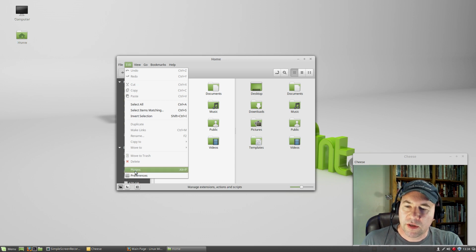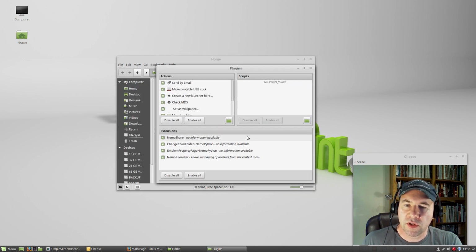Another one is we've got this new plugin manager so that you can manage all of your Nemo plugins from here.